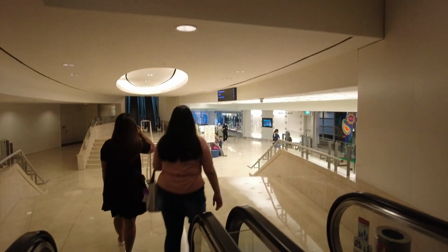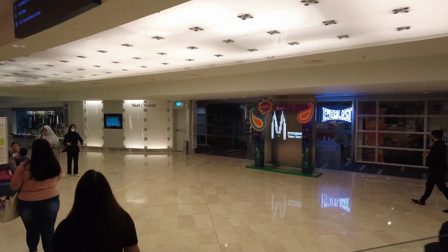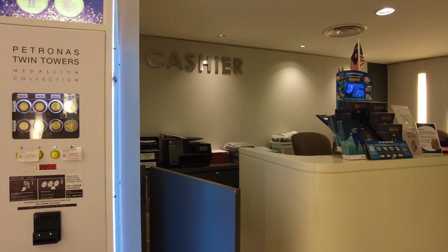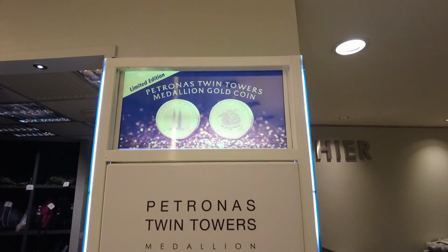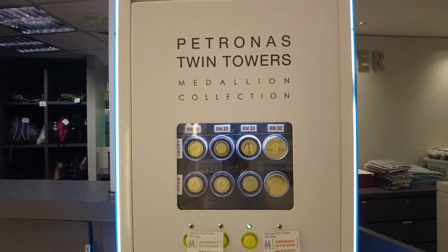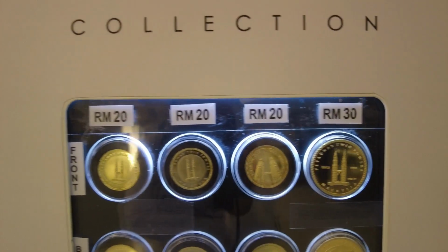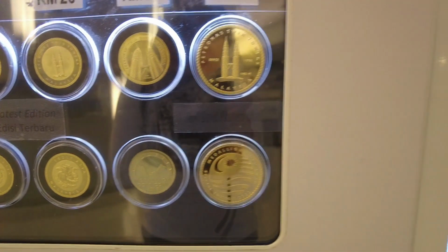Let's go in. There's the mall, KLCC Suria Mall, but we need to go down. Going down. Okay, this is where you buy the tickets, and I believe this is where you enter the check-in. You need to check in 15 minutes before your time slot. So now we wait.